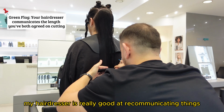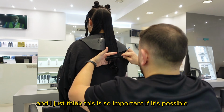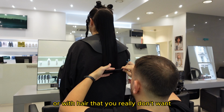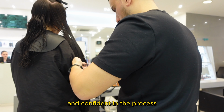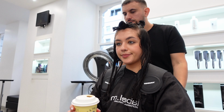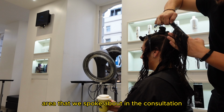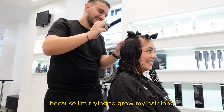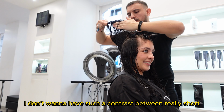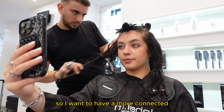Yeah. My hairdresser is really good at communicating things, and I just think this is so important if it's possible, just so you don't walk away crying or with hair that you really don't want. So he's always showing me what he's going to cut, what we've agreed on, and that just really helps me feel reassured and confident in the process. Now he's focusing on that back middle area that we spoke about in the consultation, trying to make my layers look more connected. Because I'm trying to grow my hair long, I don't want to have such a contrast between really short layers and really long lengths, so I want a more connected, rounded shape.